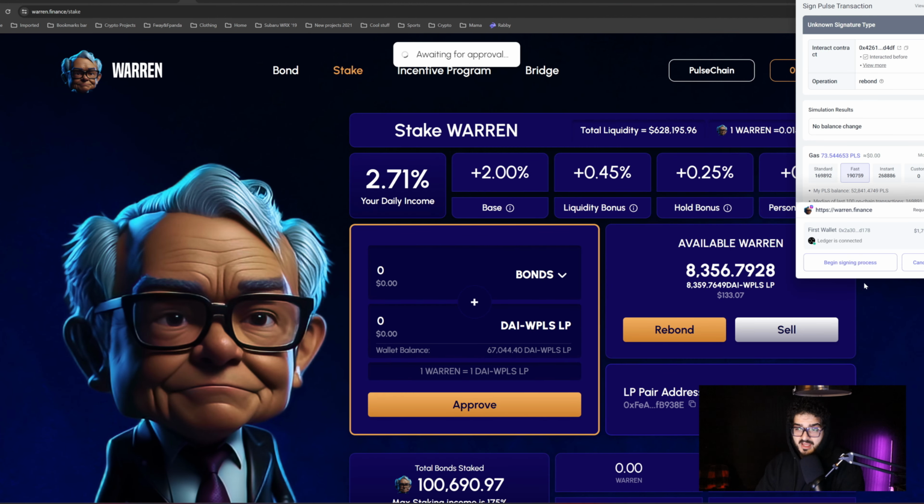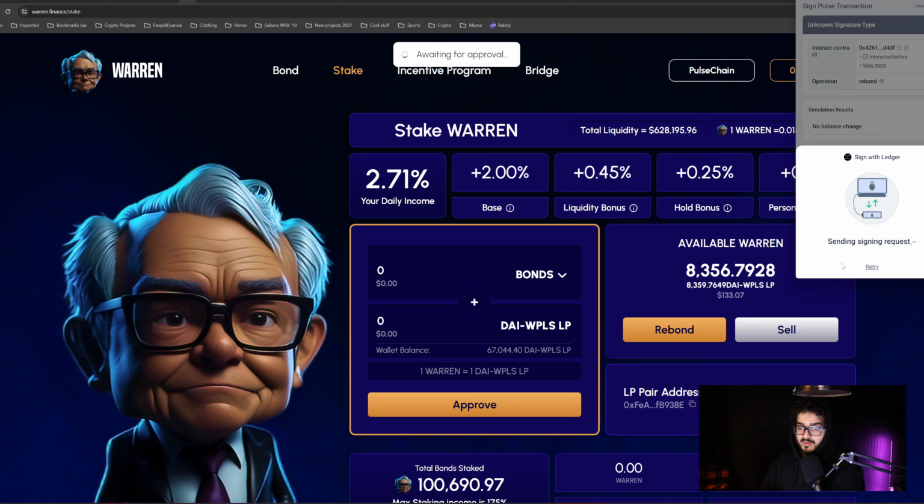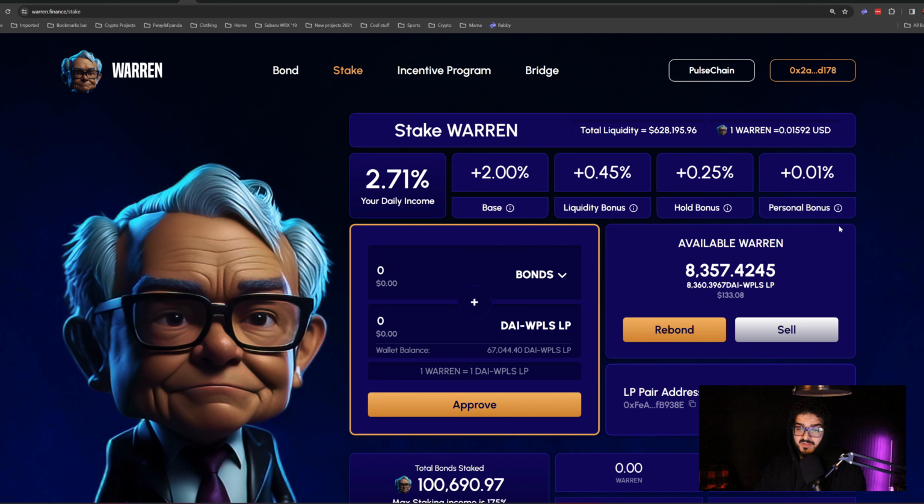It activates your wallet right away. Now, as you guys can see, I already accumulated 0.01% in personal bonus. I have 0.25% of hold bonus, 0.45%, which I have no control over. This is entirely up to the community. 0.45% liquidity bonus based off of the total liquidity of the platform. And the base is what everybody's getting, which is 2%.